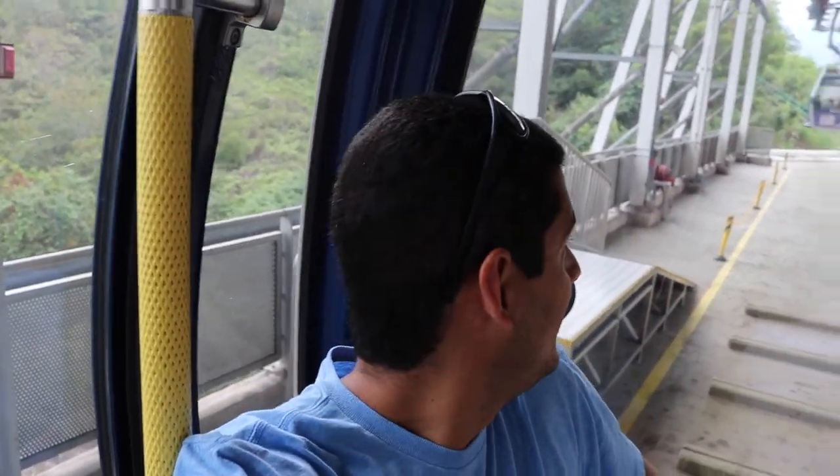As long as we made it to the first station, enjoying the ride, 360 views. Got the see-through floor, which is really cool. A little scary not knowing in that glass. There's a lot of people in this tram right now.